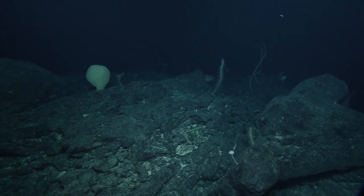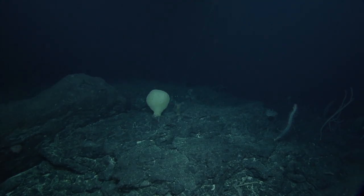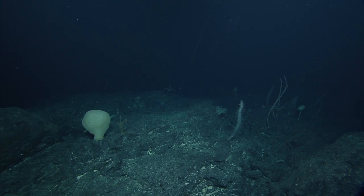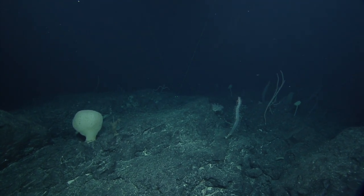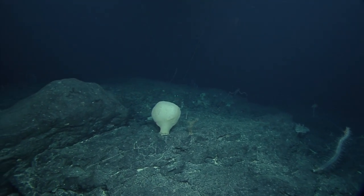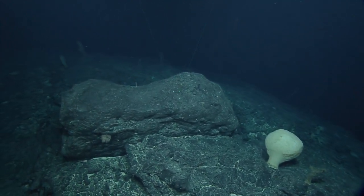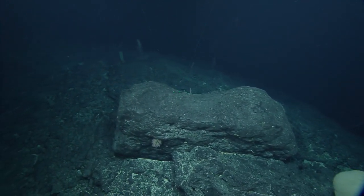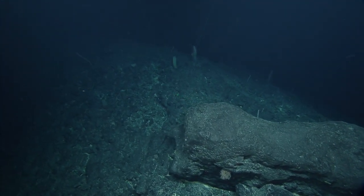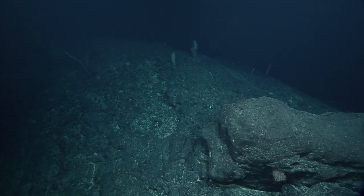We have a tiny bolosoma, some bamboo corals in the background, a large polypogon. I don't think I quite have the leash to get around there. No, I'm going to come back on the way we're supposed to be going. Wandering off the reservation there.